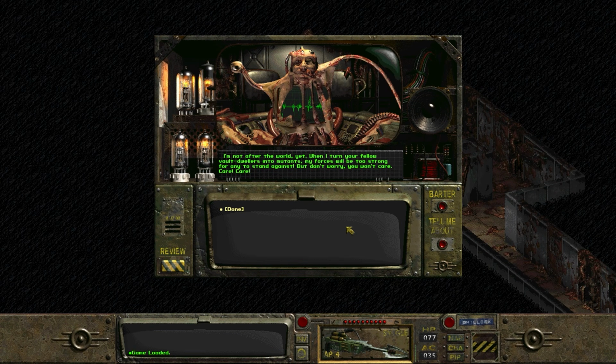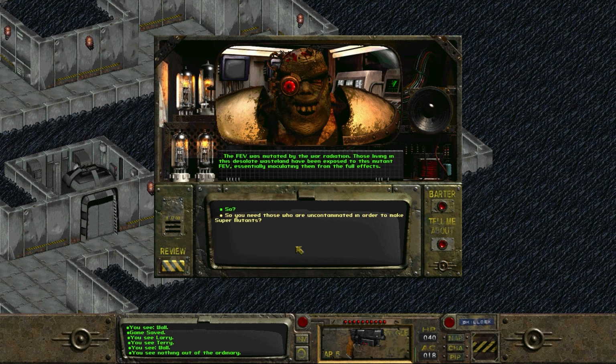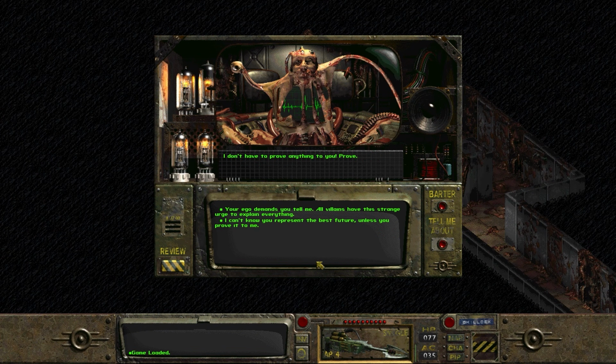It's the exact same problem that the Master had. It's the reason the Master was trying to get into Vault 13. The FEV was mutated by the war radiation. Those living in this desolate wasteland have been exposed to this mutant FEV, essentially inoculating them from the full effects. He needed pre-war people who had not been exposed to radiation so that he could dunk them in tanks of FEV to create intelligent supermutants. But the Institute couldn't find any pre-war people who had never been exposed to radiation, which is why all of their experiments produced stupid, lumbering supermutant brutes.